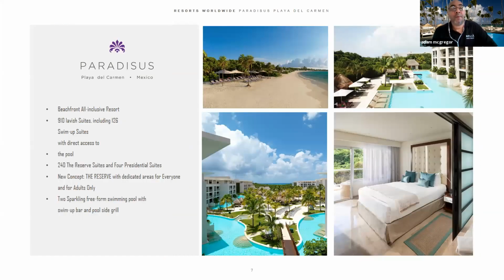We're going to move on to Paradisus Playa del Carmen, which is on the Caribbean side of Mexico, just about half an hour to 40 minutes south of the Cancun airport. It's a really special spot. This hotel was formerly two hotels, known as La Perla and Esmeralda. They've done away with that and come together to make one hotel, the Paradisus Playa del Carmen.